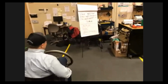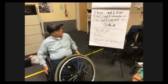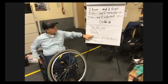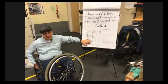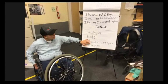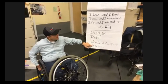Wheels and casters. We're going to start out talking a lot about wheels and casters. Why? Because you know what? If you have a wheel problem, you don't go anywhere. If you have a screw that's loose on your back or your seat upholstery or anywhere else on your chair, you'll probably be okay for a period of time. But if you don't have a wheel, you're not in good shape. So, wheels and casters. And then with the wheels and casters are bearings, obviously.